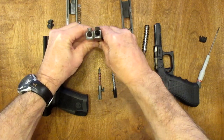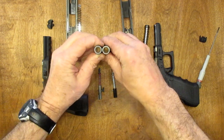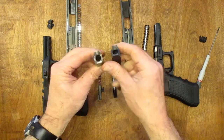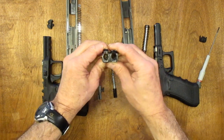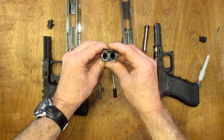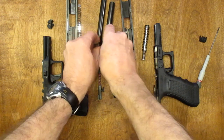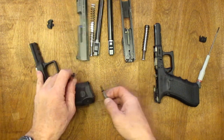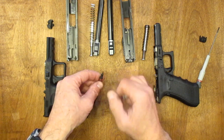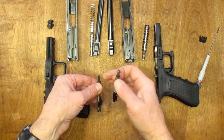Let's see. See, almost. And the thickness of the wall is identical. The chambers are almost identical, and I bet using the Canik you won't have any reloading issue, as the Glock can create some problems for reloaders. But except for that, they are identical. Firing pins. I know Canik had some issue with a firing pin. They sometimes broke, but Century knows that, and Century Arms will send you a replacement if your pin breaks.